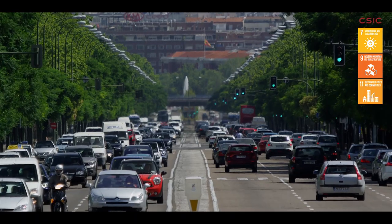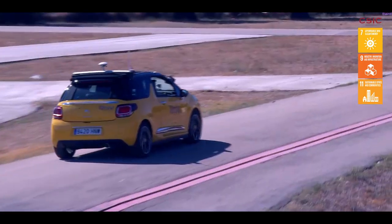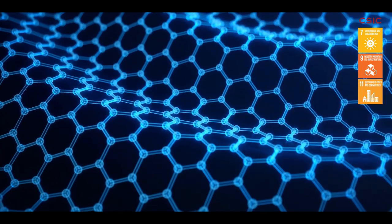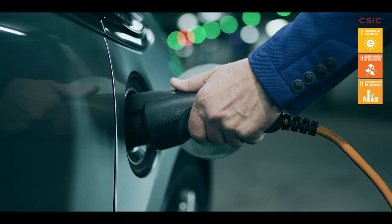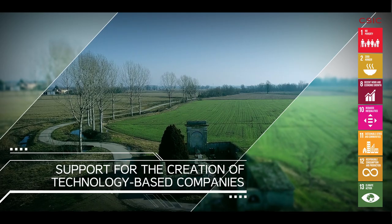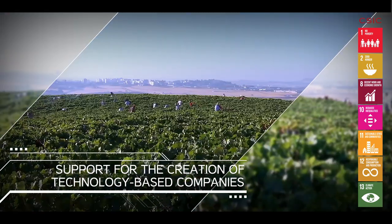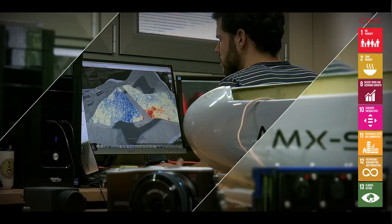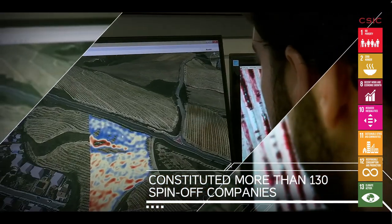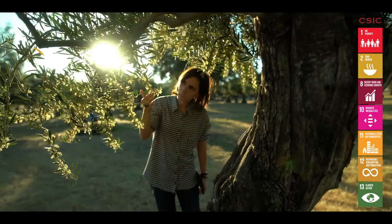Or improving the life of our cities with the implementation of new mobility management systems or new energy solutions, such as fast-charging graphene batteries and batteries for large-scale storage. Or fighting against the depopulation of rural areas through the implementation of new forms of communication and the creation of highly profitable micro-enterprises, thereby helping to eradicate poverty.